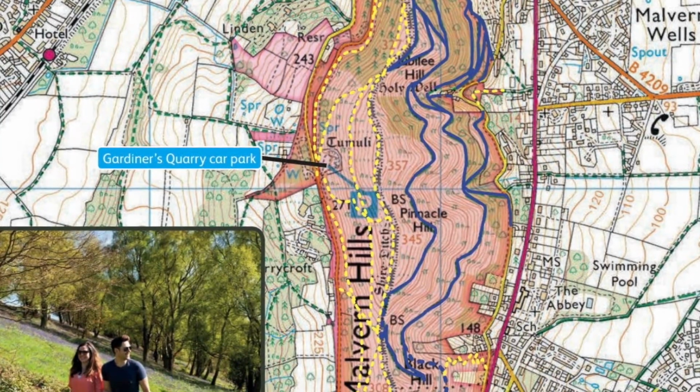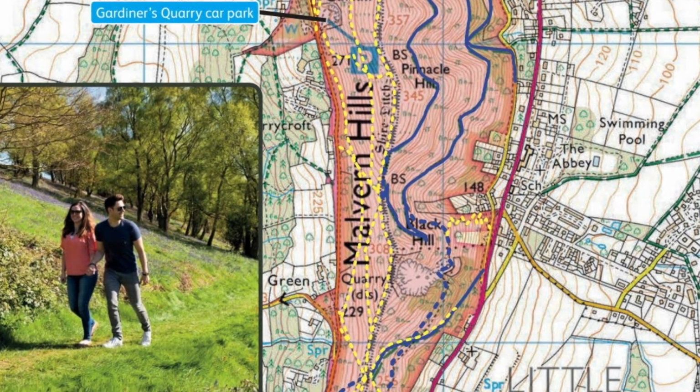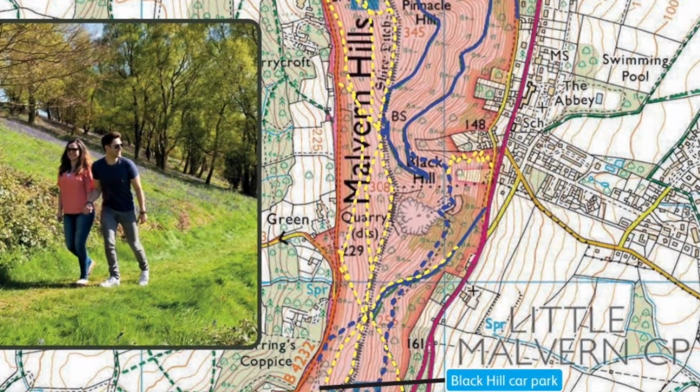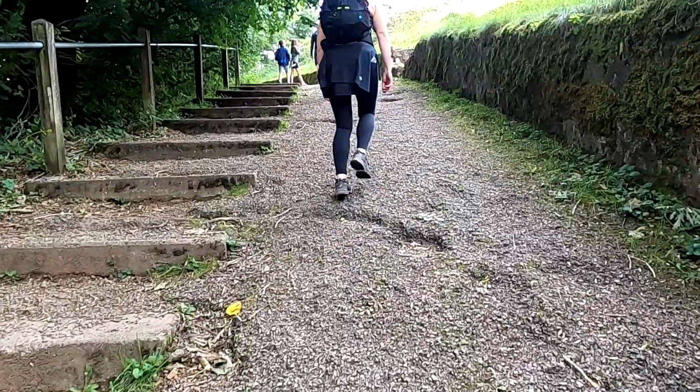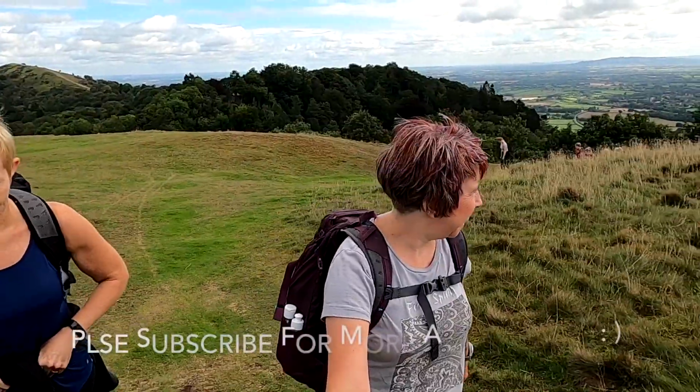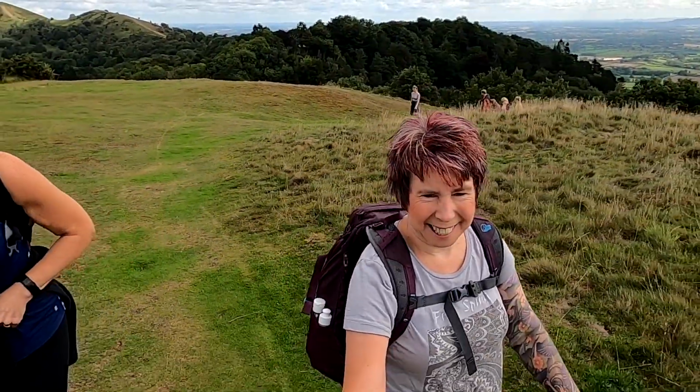These are the Malvern Hills. Join us as Jackie and I explore them from one end to the other. It's pretty awesome. We started off from the British Camp car park and headed up loads of steps. Look at that. Great.